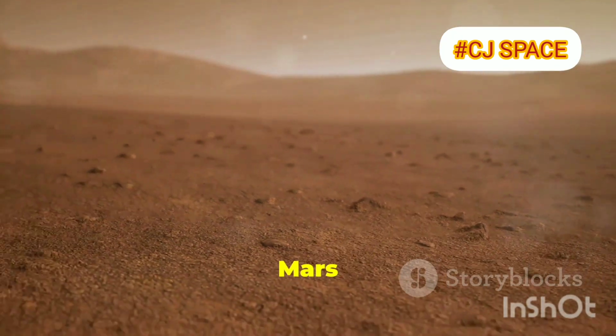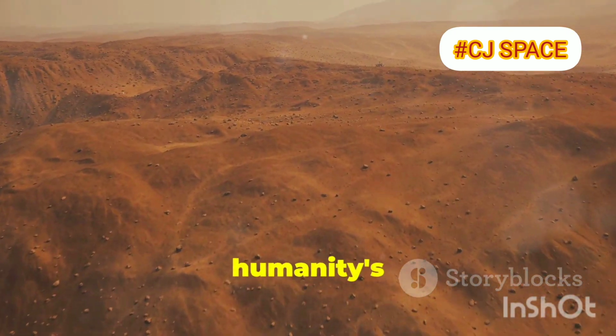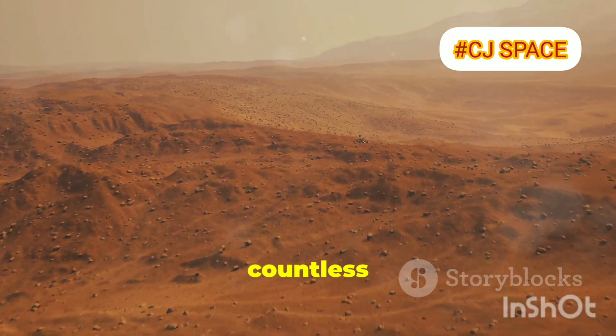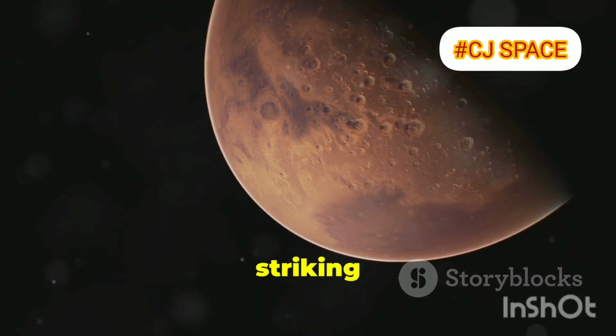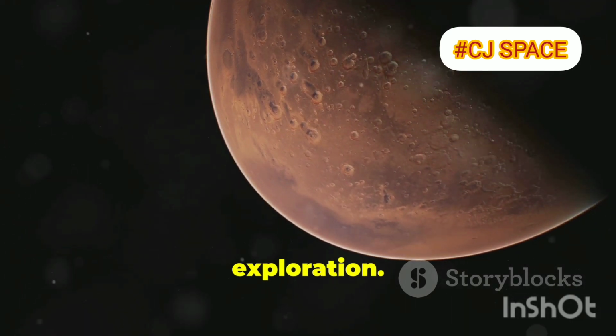Section 8. Mars, the Red Hope. Last but not least, we have Mars, the red planet, and humanity's next frontier. This mysterious world has been the subject of countless studies, movies, and dreams. Mars has captivated our imaginations for centuries, and for good reason. Its striking red color and intriguing surface features make it a prime candidate for exploration.